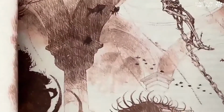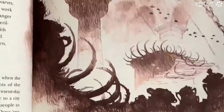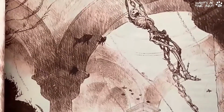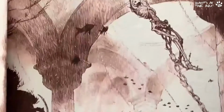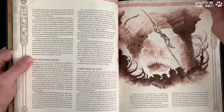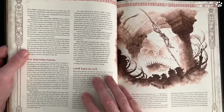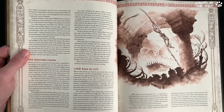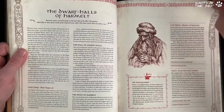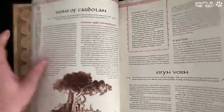Someone has actually been. So obviously, it's underwater. That's why there's fish, just to point out that these are fish, and these people were chained and put down. That is wow. Wow. This is Lond Daer of Old. The Sea Fortress. Dwarf Halls of Harmelt. Dragon Tower.